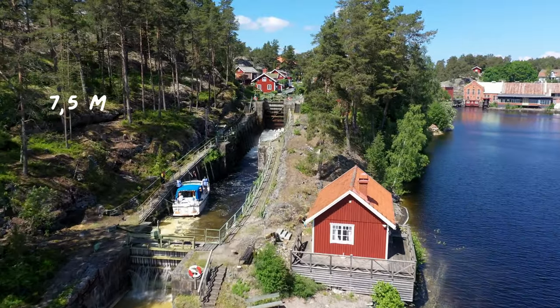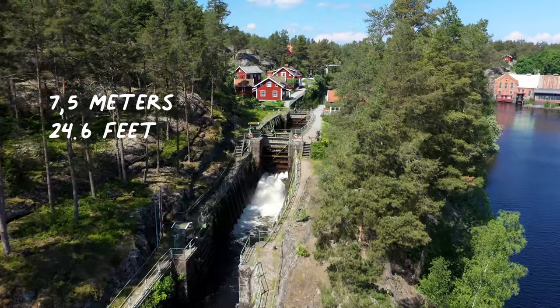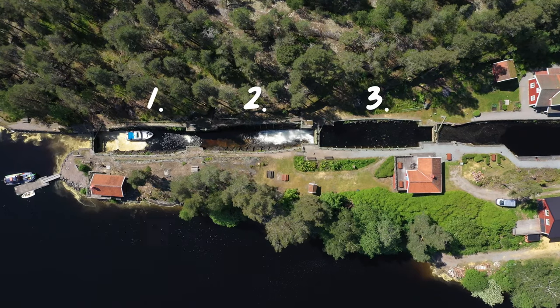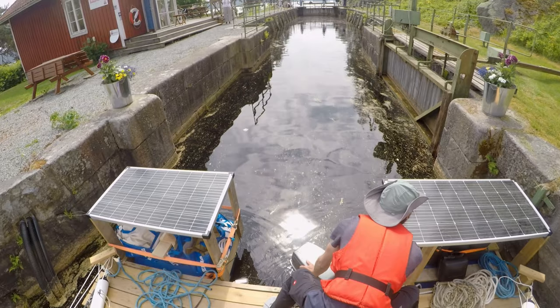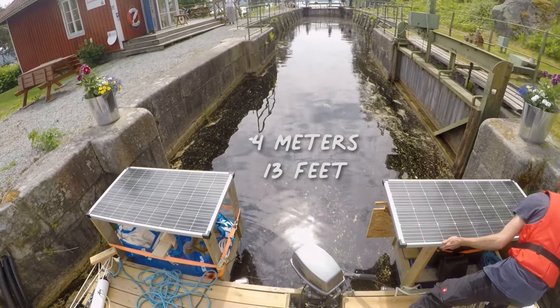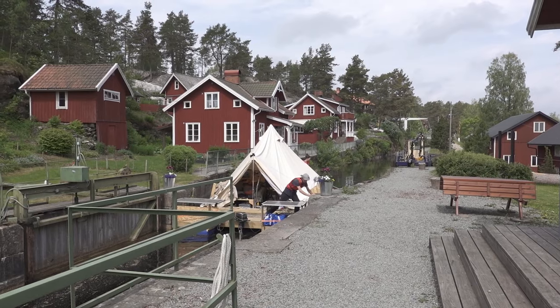The lock in Lennartsfors compensates for a difference of 7.5 meters between the two lakes. It consists of three chambers in a row, like steps on a stair. The maximum width for going through the locks is 4 meters. We made our raft 390, just to be sure.